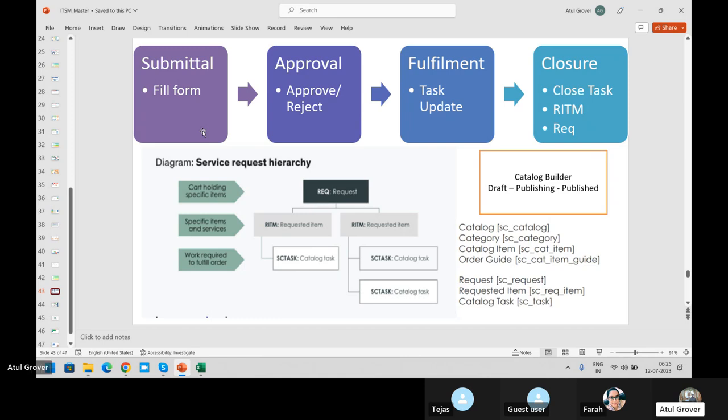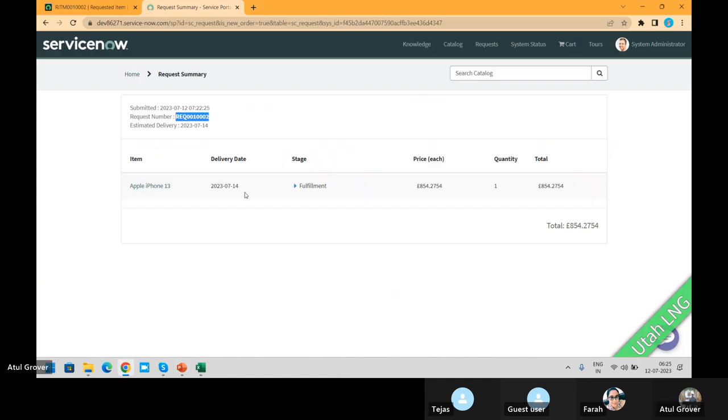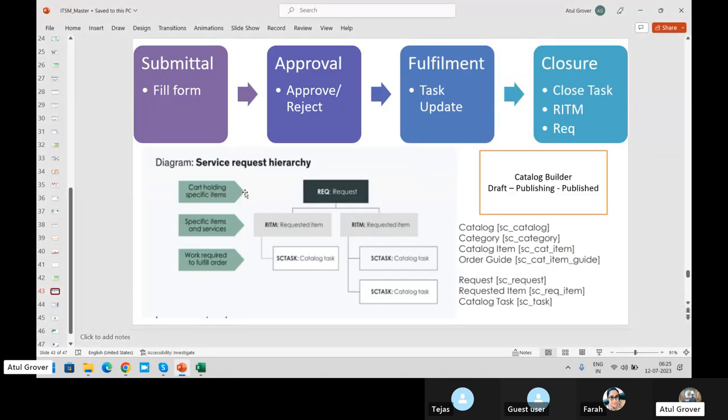So if I order a phone from here, it requires approval. Then in the second phase, we go for approval management. Either reject or approve. There is no concept called maybe. Either you're happy or you're not happy. Simple, very simple on that part. And again, approvals are generated from the workflow.